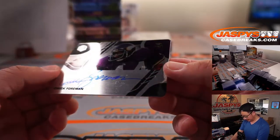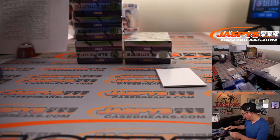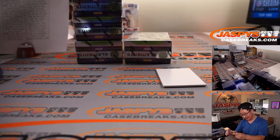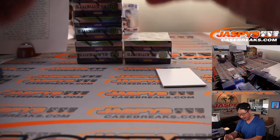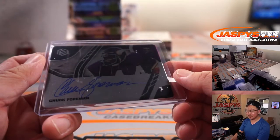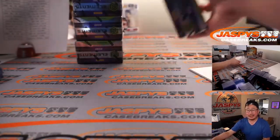Everyone remember Chuck Foreman? Boss Man remembers Chuck Foreman. Jerry Bennington with the Minnesota Vikings. Yeah, Foreman burst onto the scene in 1973. As a rookie, he rushed for 801 yards in just 12 games, adding 37 catches for 362 yards. His dual threat dominance helped lead the Vikings to a 12-2 record and all the way to the Super Bowl. Won League Rookie of the Year honors for his efforts. Nice one for Jerry and the Vikings. Next one.